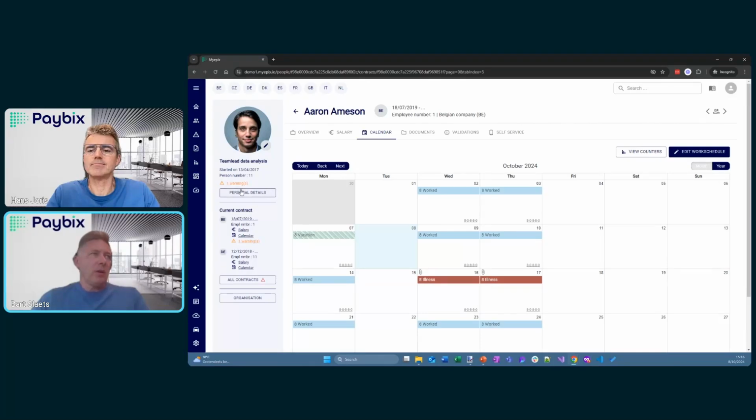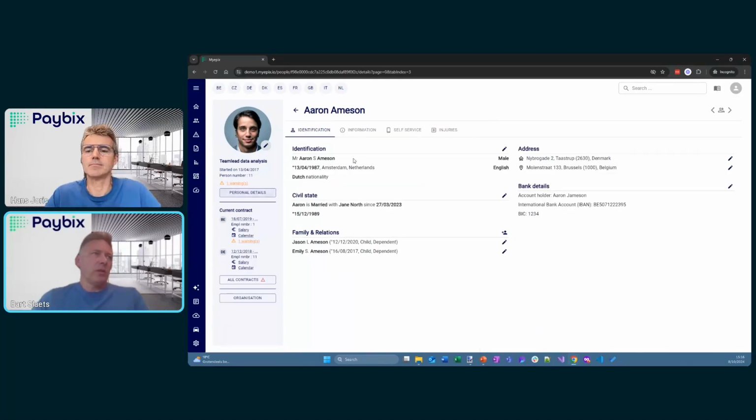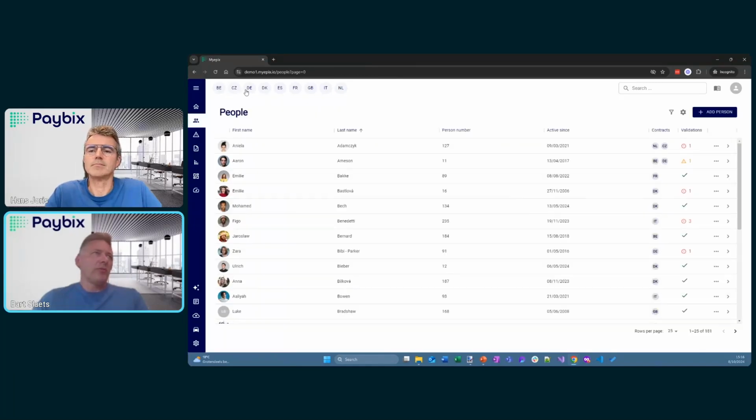Yeah, so why is it important? Well, the benefit of using Epix is that even if it's a Belgian or a German contract or whatever country we see here on the right, I have Italian people, Danish people, we can all manage them in the same way.